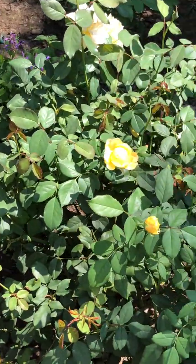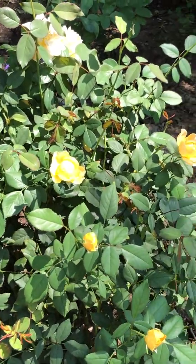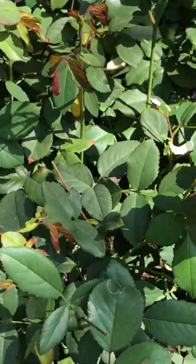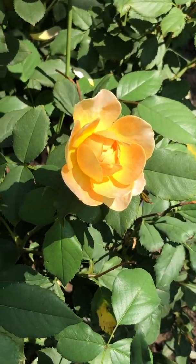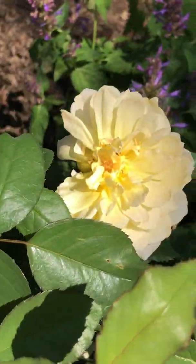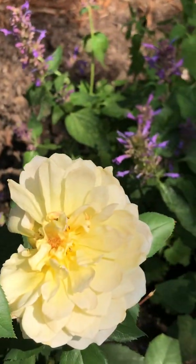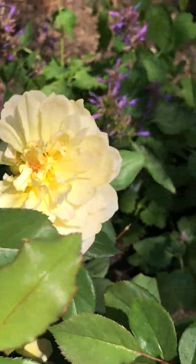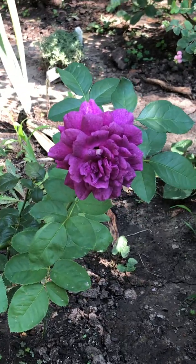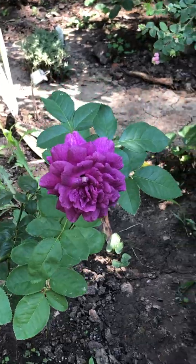Right here we have Molyneux. I may be botching the pronunciation of that. Beautiful rose. Beautiful yellow. That's a really nice one right there. And they do fade over time. So here are a couple of faded blooms. This one right here is almost done. This one too. Some of the petals have fallen off. Right there is ebb tide, and it is faded. Yesterday and the day before it was a deeper purple, but very pretty.